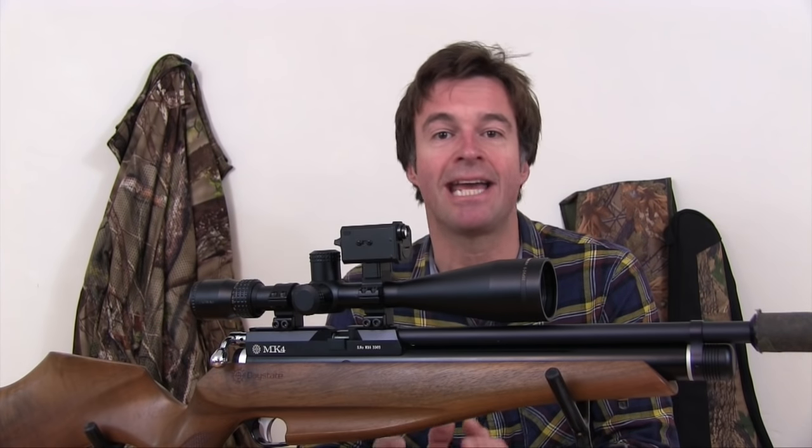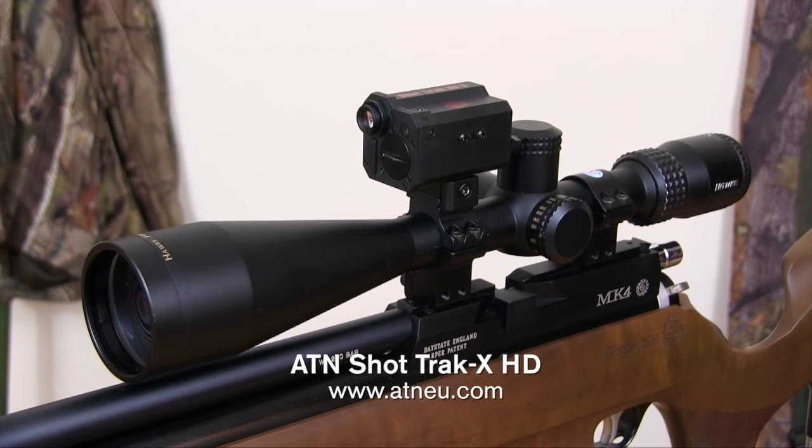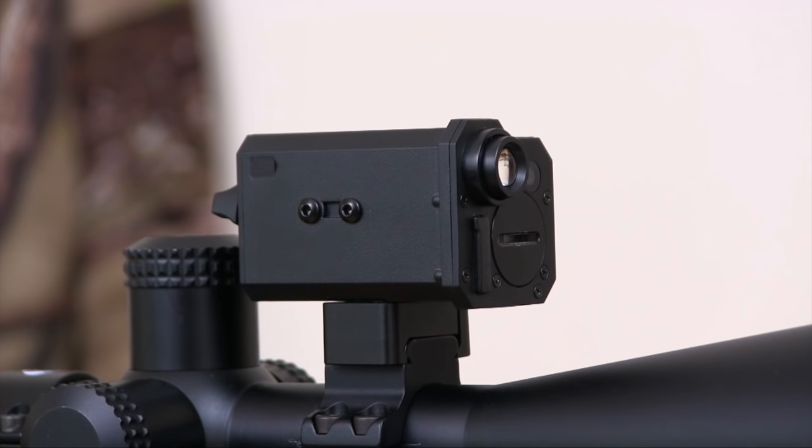This week's kit item is the ATN Shot Trak X HD, which costs £159. It's a fantastic gadget that mounts to your gun to record the action as it unfolds downrange. With more and more shooters wanting to film and post the action from their shoots, I can see this being a really popular piece of kit.